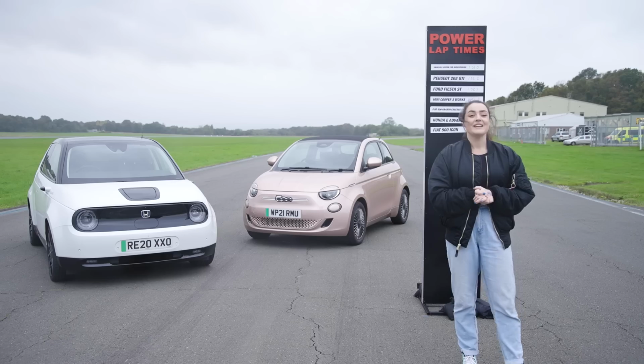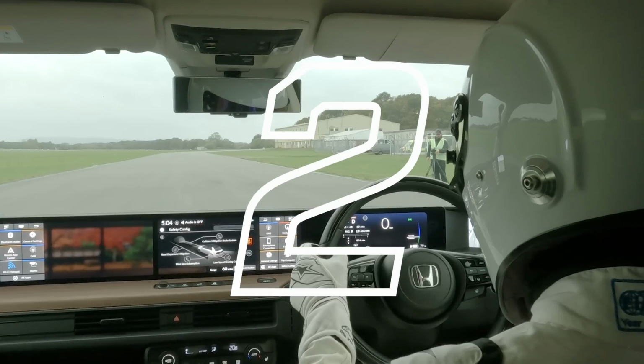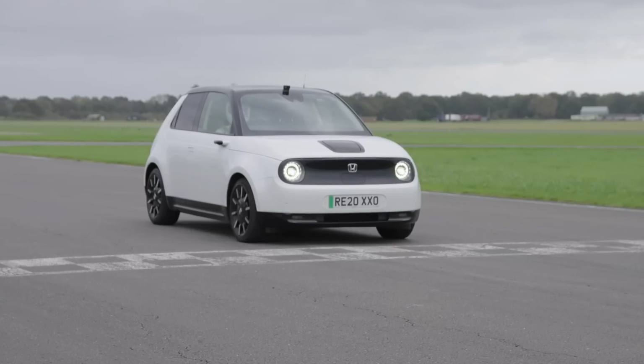Now all we need is a driver. Good job that I know just one for the job. Let's see how the Stig gets on with these two. 3, 2, 1, go!